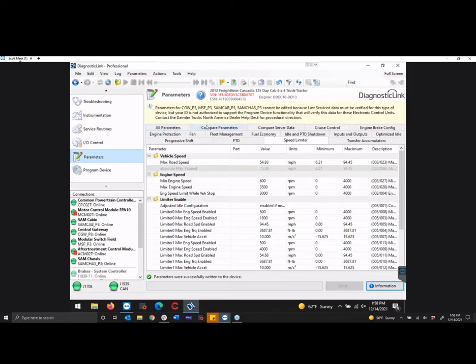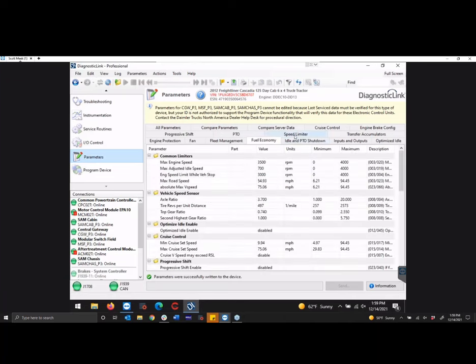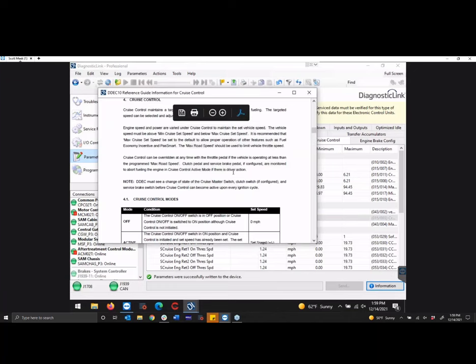And then, of course, we have more options up here that we can go with. We can compare parameters, fuel economy parameters, speed limiter parameters, cruise control parameters. So again, if I wanted to change my cruise, I do the same thing. If you're curious about what any of these cruise values are, adaptive cruise control mode selection, manual cruise enable, highlight that parameter, and remember to click that information box, and it'll pop up the information telling you what all that is.